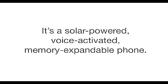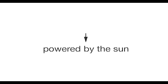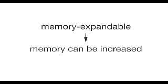It's a solar-powered, voice-activated, memory-expandable phone. So my PDA is powered by the sun. It doesn't need batteries. I can talk to my phone and tell it to do things. And the memory can be increased if I want it to be. Now we've had that preview, let's watch the movie.